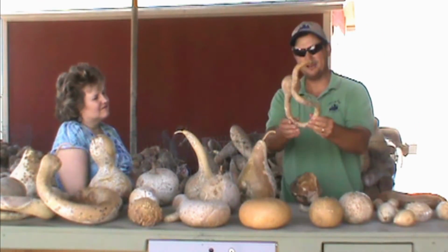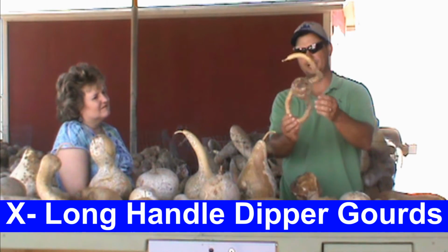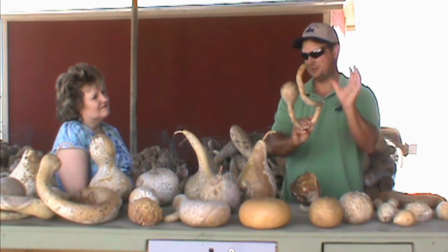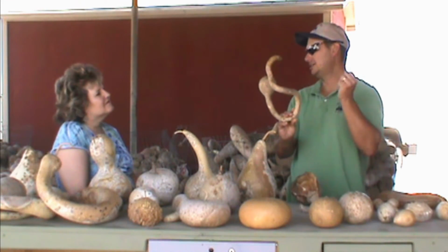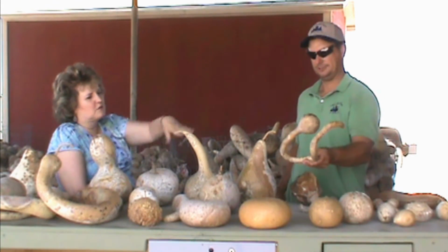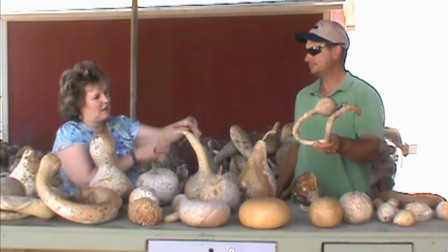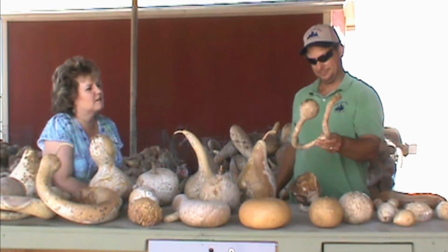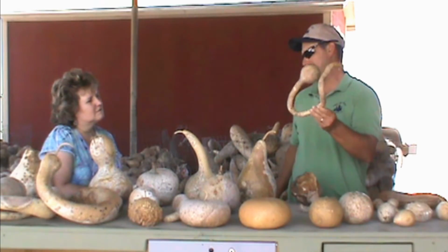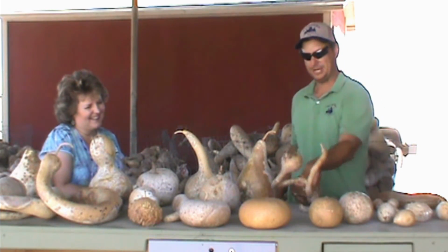Next in front of me, we have the extra long-handled dipper gourd. These will grow in very unique shapes. Grown on the ground, they're going to grow very pretzel-y, twisty shapes, and you never know what you're going to get. As an artist, we like to take several of those and mix them together to make an arrangement to set on the table. Correct, and everybody sees something different. So you never know what they're going to be made into.